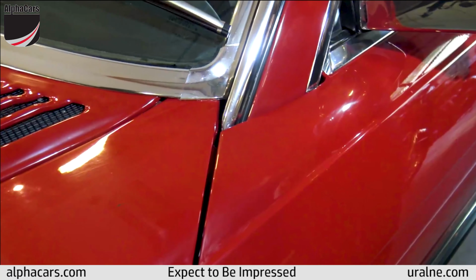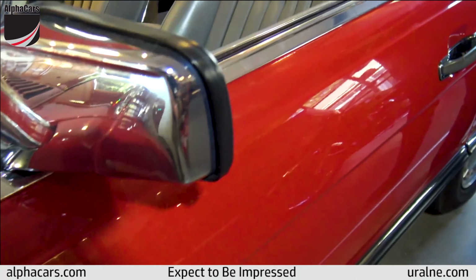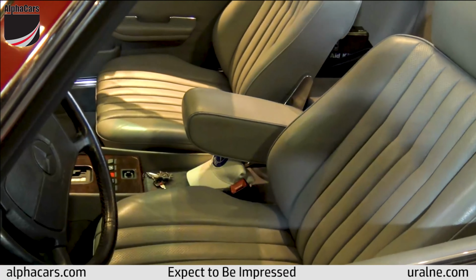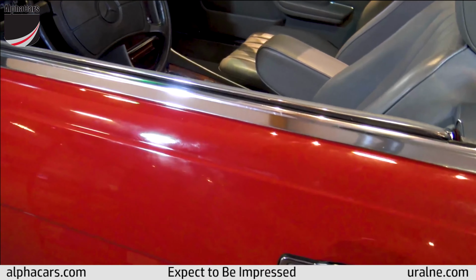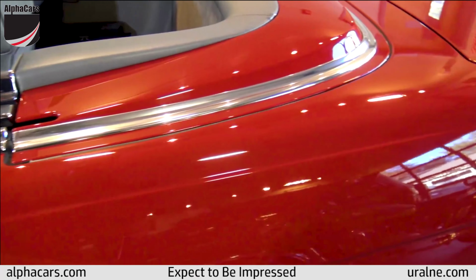You will notice as we go around the vehicle, and by the way, let's peek at the interior. It's stunning. It's 100% original. All the wood is beautiful. All the leather is beautiful. But as you go around the paint surfaces, we see a need for paint correction throughout this vehicle.